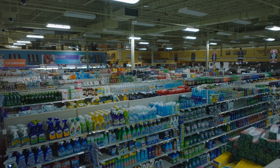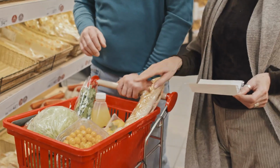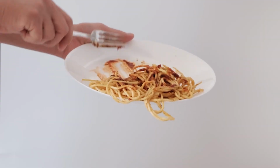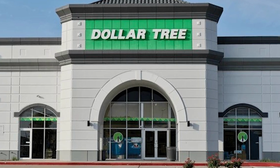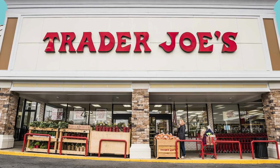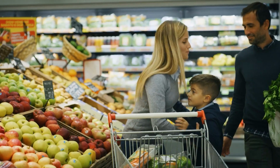It does not matter how nice the store smells or how friendly the cashier is. If the meat is questionable, the whole cart is compromised. It only takes one bad purchase to turn dinner into a disaster. And these 5 chains, Dollar Tree, Family Dollar, Safeway, Trader Joe's, and Whole Foods, have given us more than enough reasons to think twice. This is not just about shopping.